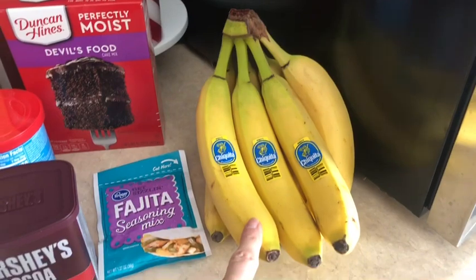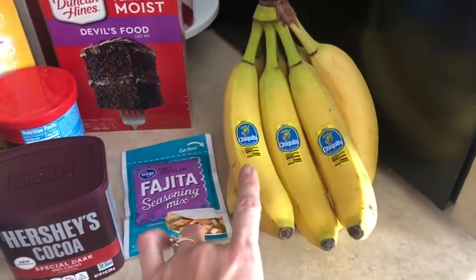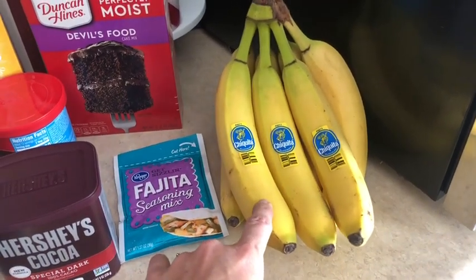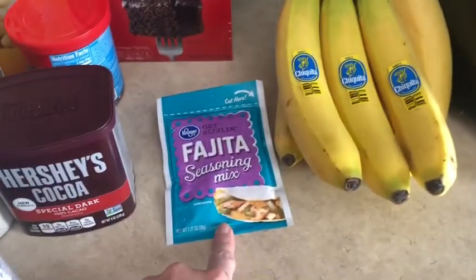I grabbed some bananas because I don't know about you, but I've been eating a lot of bananas lately, and they're really good. And also, I'm going to be making some new banana recipes, so hopefully I'll have that coming up soon.